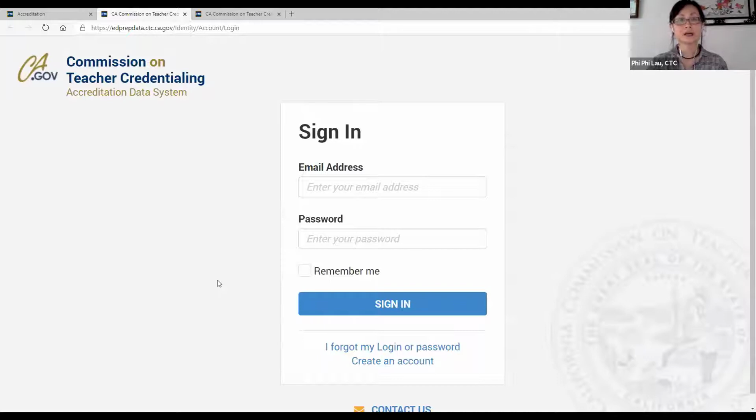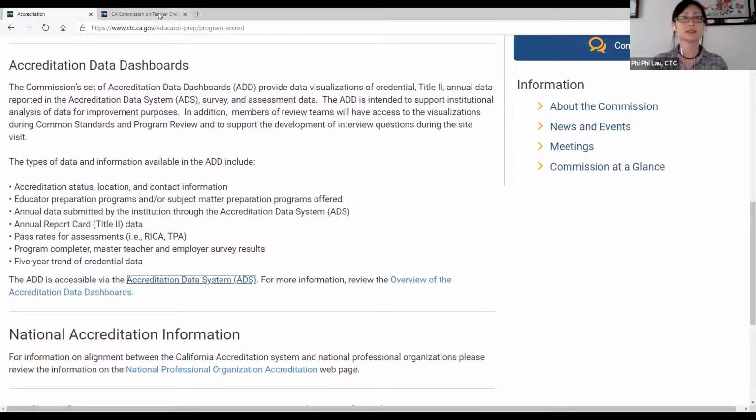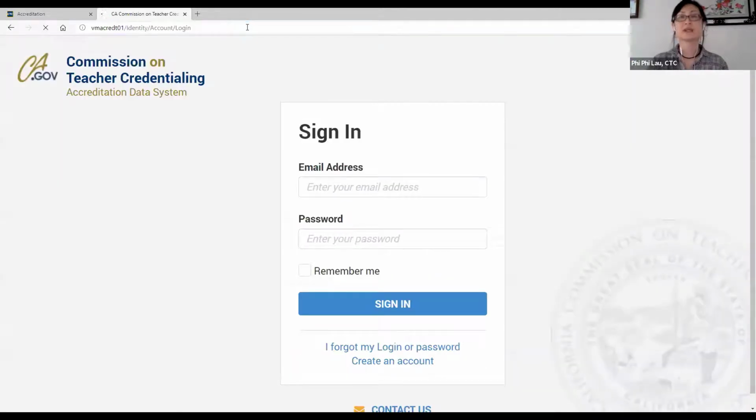I do want to mention that this site is not available to the general public because you do have to have an email address and a password. So I'm just going to close this and switch over to our test page for this demo. But everything will look exactly the same when you access the ADS website. So if you do have an email and password, enter it here. I'm going to do.